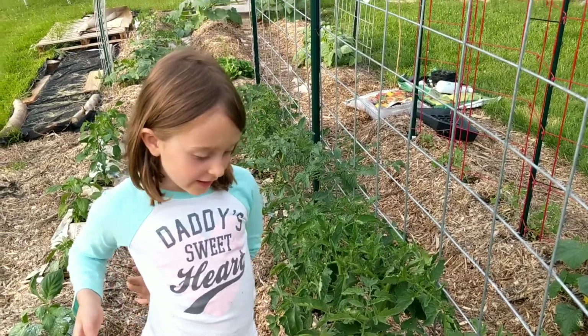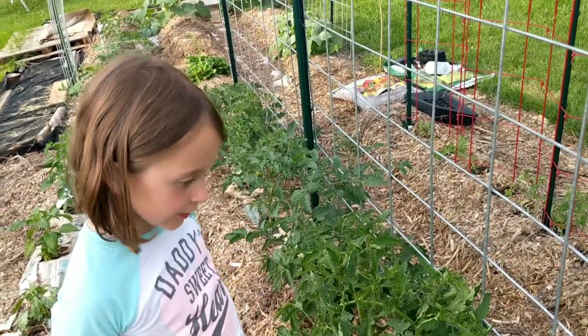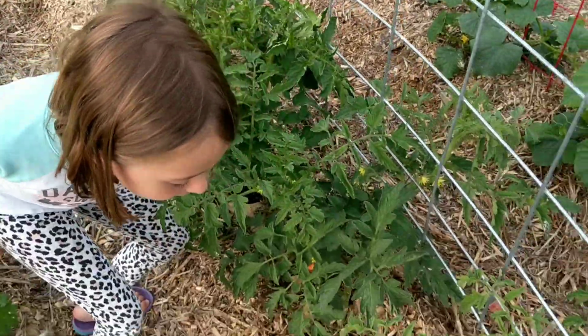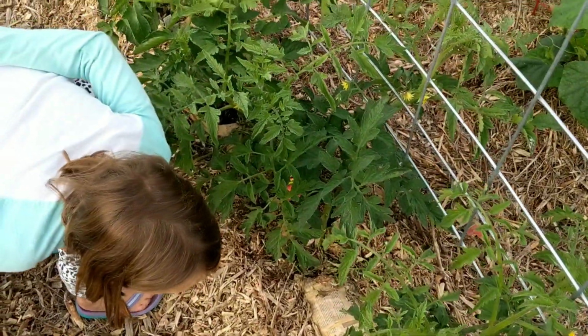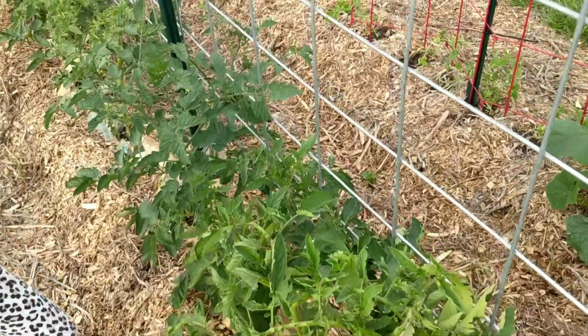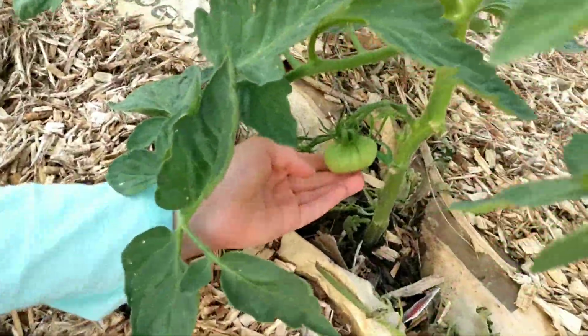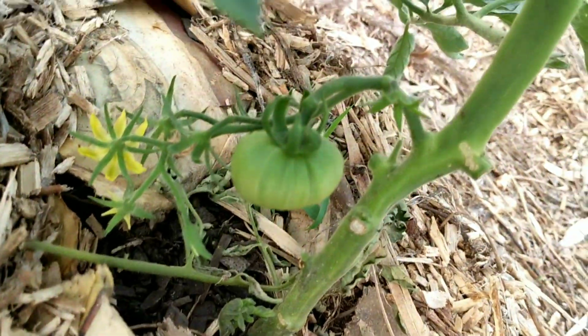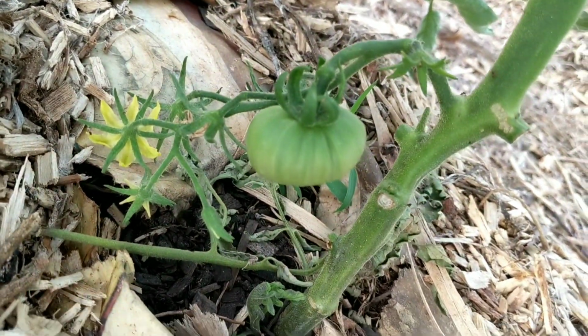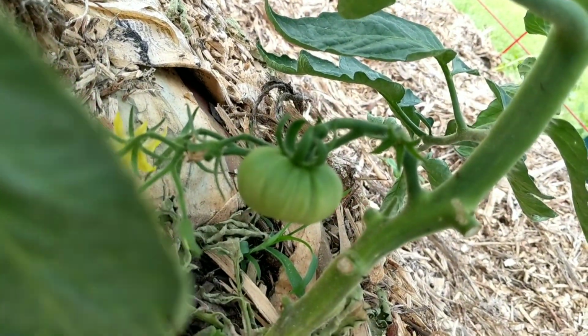These are our 8 tomato plants, and they're doing okay. I think one is farther down. Oh yeah, that's the pineapple one right there. Ooh, look at that, this is giant. What kind is that? It's a Jet Star, and it is massive.